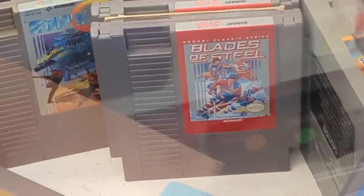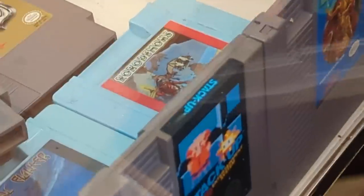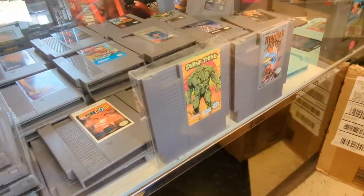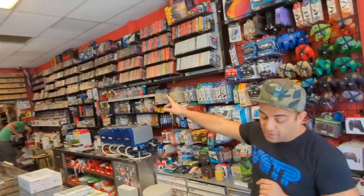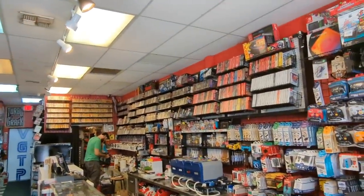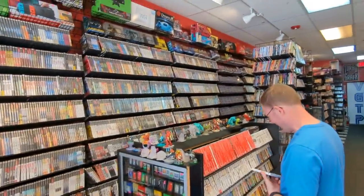Got Blades of Steel, the red cart variant. That's right, the red label variant. There's some great stuff here. Stack-Up, that's a game you don't see too often anymore. Oop, I just asked him, $220 only. You have a complete in-box Swamp Thing? No, I'm saying there's more complete in-box. Oh, you have the more complete, oh yeah. I still haven't even stepped more feet into the store yet. There's so much more to see here.